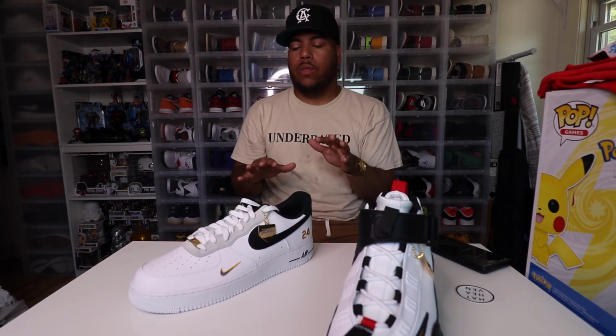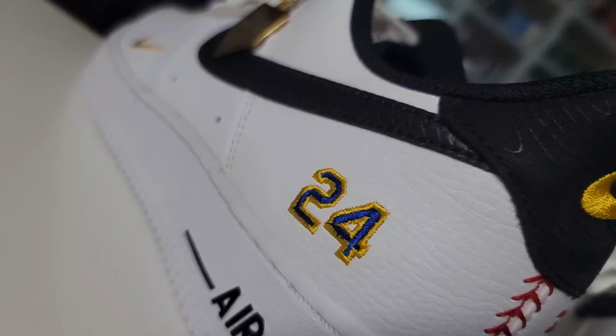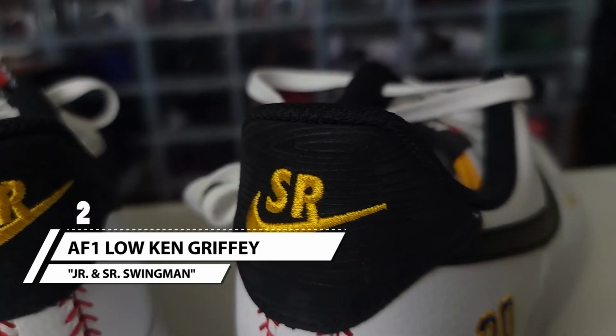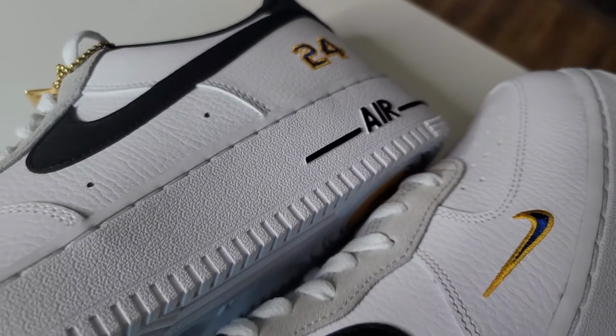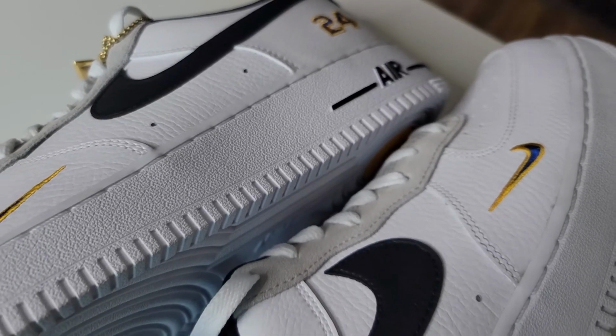Now for me, number 1, number 2, and then I would go the 90s number 3, and then the Vapor Max is last. But these right here, the left shoe says 24 and it says junior. The right shoe says senior and has the number 30, with the baseball stitching on the back as well. That little embroidered Nike swoosh on the side, yellow and blue. And I can't wait to rock these.